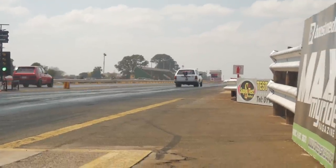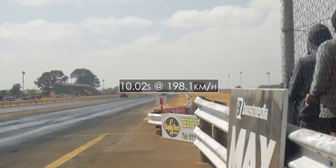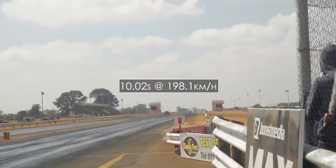Tuned by Turbo Nos and sounding super sweet, Cowboy's first run was a 10 dead. But he encountered a problem during his warm-up on the second run.